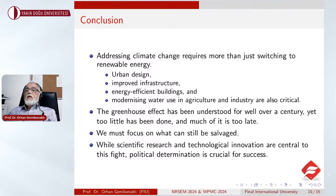We do understand the greenhouse effect. It's been 200 years we have been talking about it, but yet too little has been done so far, and I think much of what's done is too late. So we have to focus on what can still be salvaged. We can't give up. We still have a problem to solve. We have missed and lost a lot, but there's still a lot to salvage.